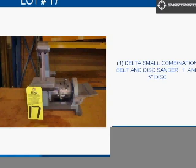Number 17, you got your combo belt disc sander. And they 25 a little bit to start. 25 looks like a 1-inch. Can hear 5 inch. It's a 1 and a 5 inch. 25 a little bit to start. 25 folks. Not able to get 25.